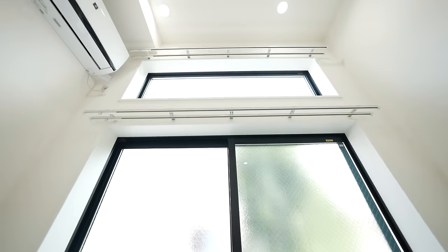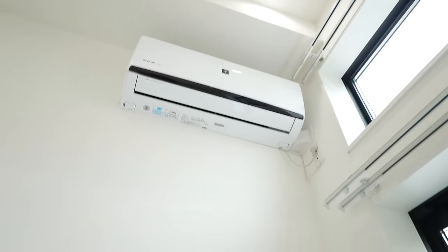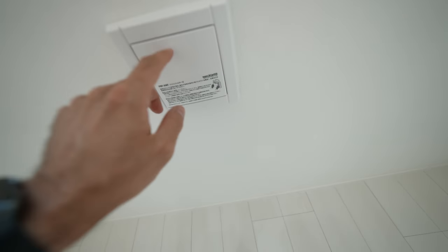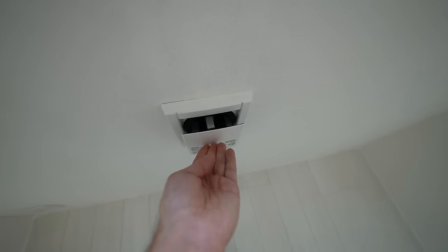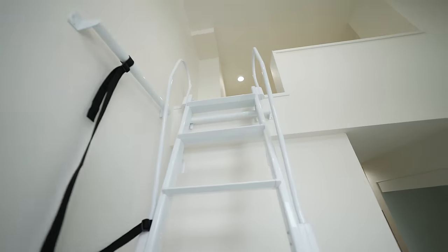The windows give the place a ton of light. It's got a brand new air conditioner in there. The plug here is wired for three outlets, as well as LAN and TV. And then what is this? What do we got here? Okay, a little ventilation to the outdoors. Neat. But let's take a peek at the loft.